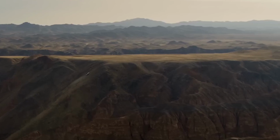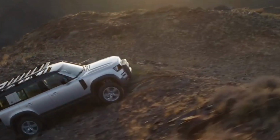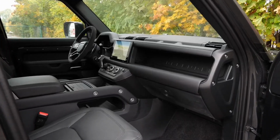Many features, including all-terrain tires, mud flaps, scuff plates, a side-mounted gear carrier and an integrated air compressor, are available on supporting trims as part of larger option packages.